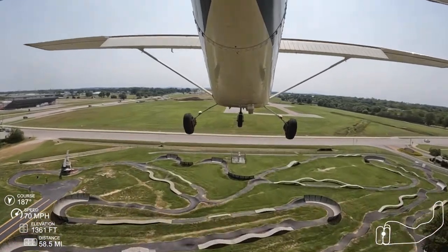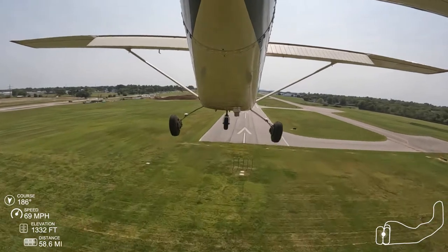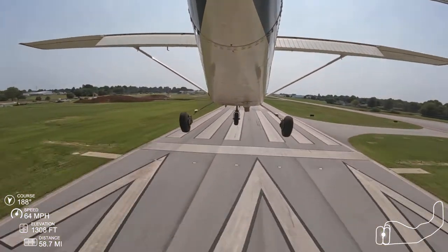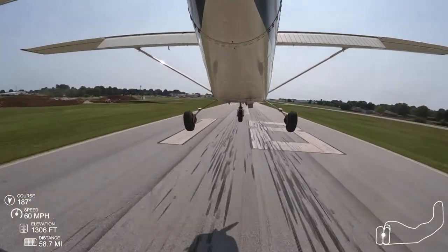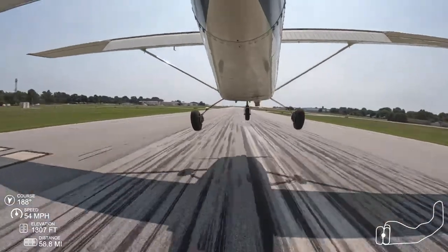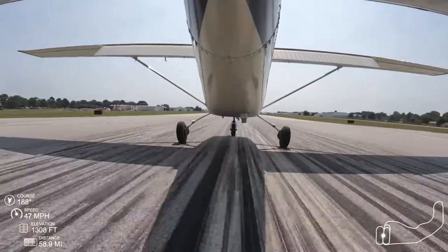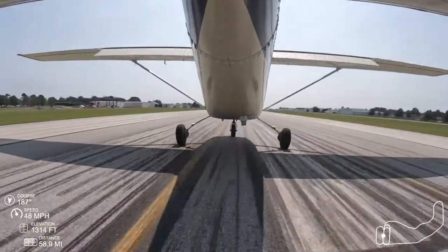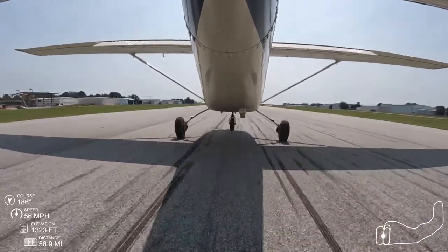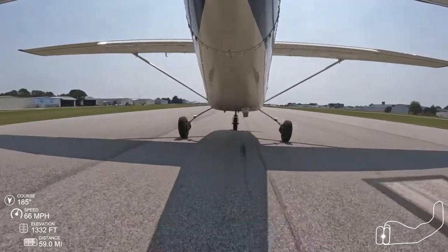Cessna 69 Golf, RNAV 18 to a full stop. Cessna 69 Golf, Springdale, welcome back. You're following traffic 3 northeast of the airport, runway 18 clear to land. Clear to land 18, 69 Golf. Steps up, carb heat in. Airspeed alive.